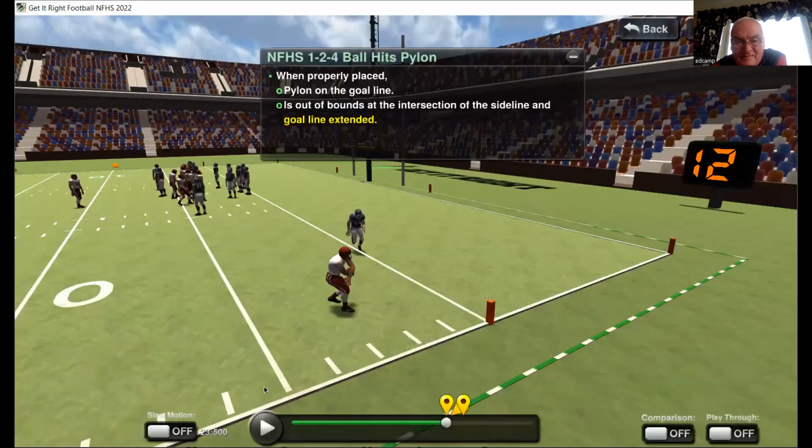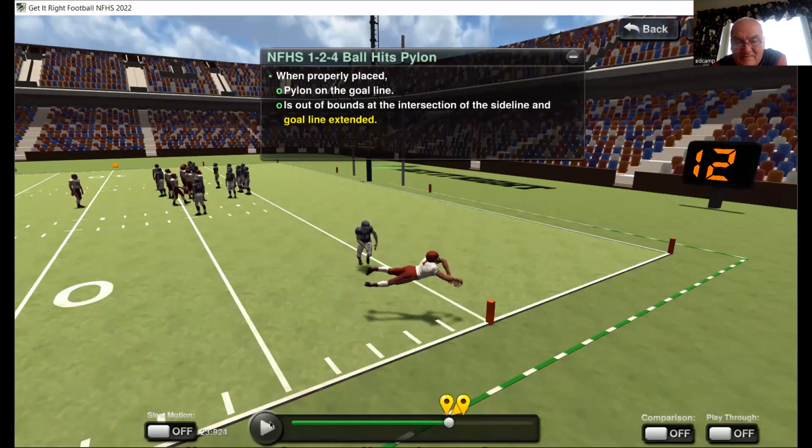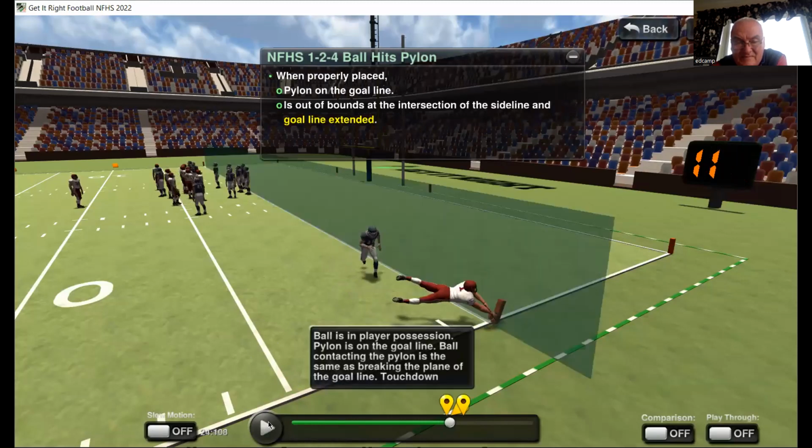Now let's look at the ball hitting the pylon. So now he reaches forward. He's diving for it. Now he's breaking that plane. Again, the front face of that pylon is also that plane of the goal line. So as soon as that ball hits the face of that pylon there, we have ourselves a touchdown.